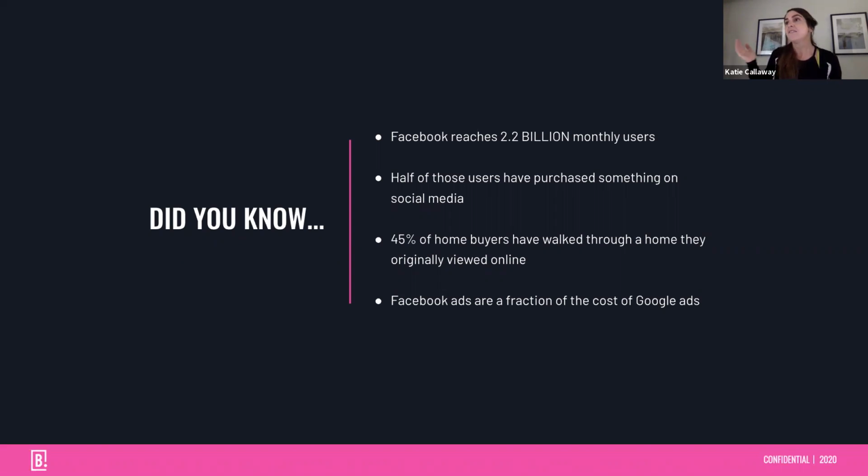In fact, Facebook reaches 2.2 billion monthly users, which is crazy. And half of those users have purchased something that they directly saw on social media. That applies to real estate as well. 45% of home buyers have walked through a home that they originally viewed online.